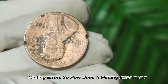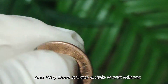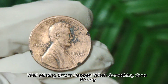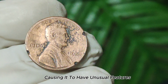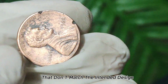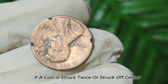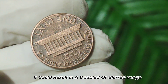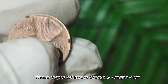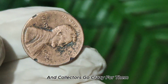So, how does a minting error occur? And why does it make a coin worth millions? Well, minting errors happen when something goes wrong during the coin's production, causing it to have unusual features that don't match the intended design. For example, if a coin is struck twice or struck off center, it could result in a doubled or blurred image. These types of errors create a unique coin, and collectors go crazy for them.